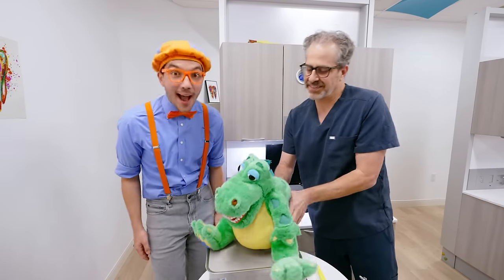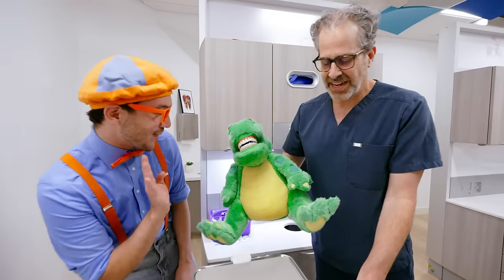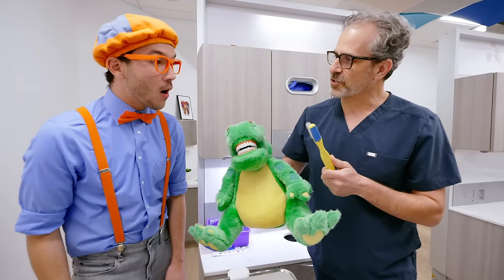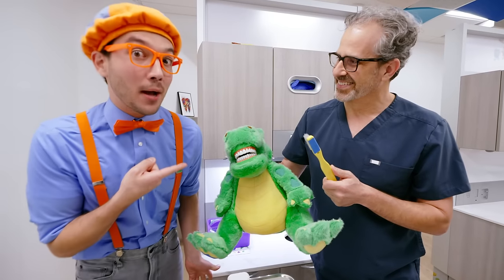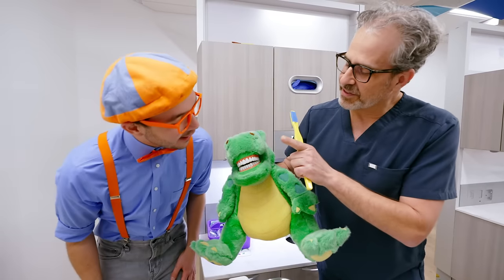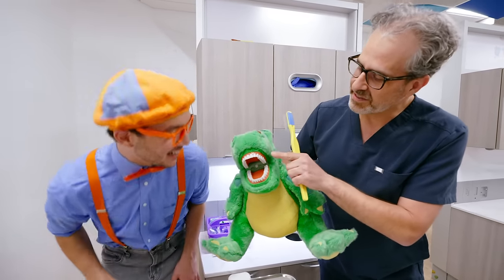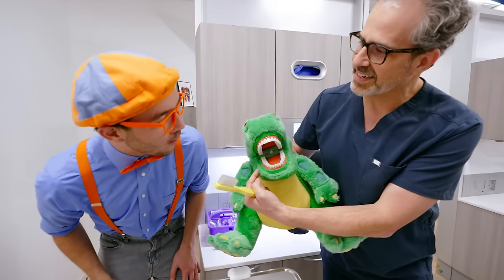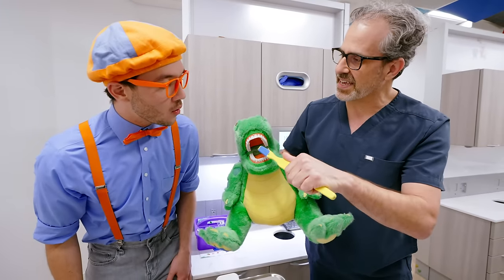So if you look, Danny has teeth just like you. Whoa, check it out. And we have this toothbrush so we can learn how to brush our teeth. Whoa, look, that's a really big toothbrush. Well, probably because Danny has some really big teeth. And when you brush your teeth, you have teeth on the top and teeth on the bottom. You have teeth on the left and teeth on the right. And when you brush, you have to make sure you brush the outside and the inside.